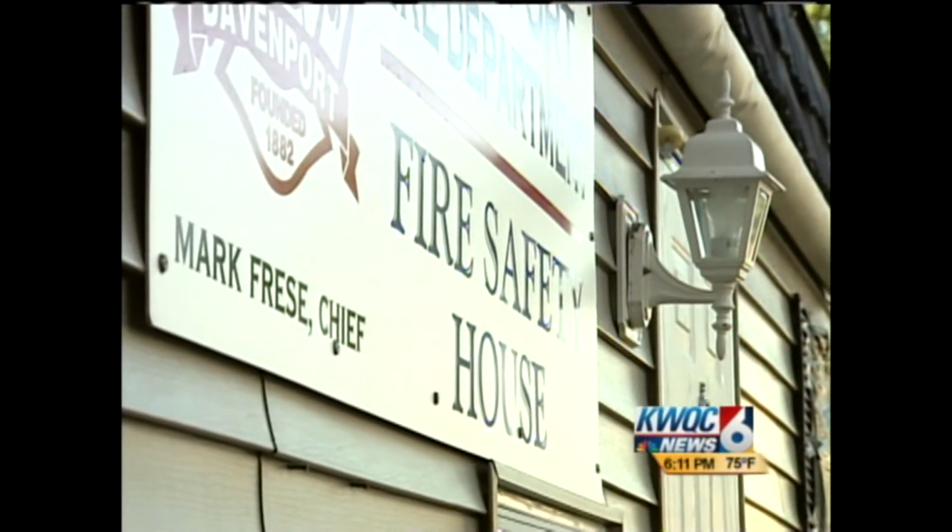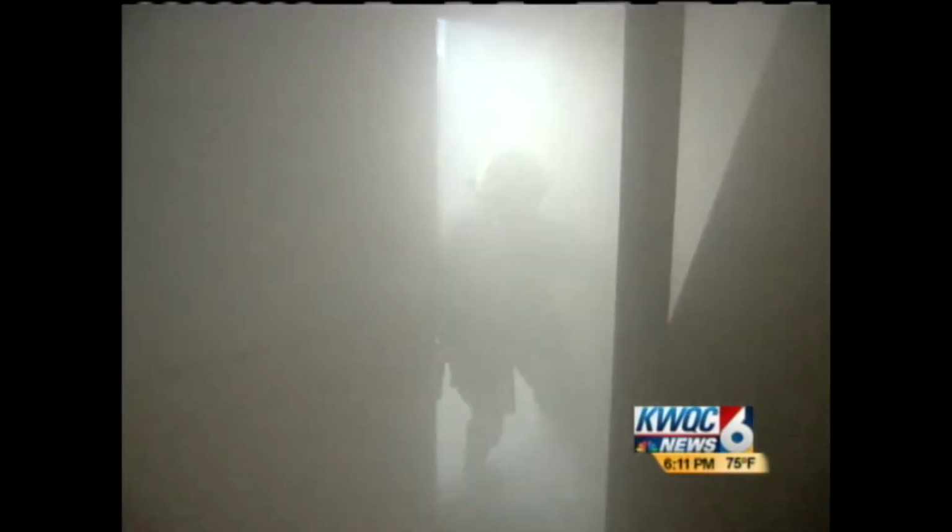It sounds easy enough, but just opening the door to get in shows you what a different world this is. It's hard to see. It definitely is. It's dark and it's very smoky. And in just moments, some are disoriented. One hand on the wall, one hand on the floor. Two by two, we go through the trailer, constantly communicating with our partner. Left hand on the wall, right hand sweeping the floor, looking for our victim.